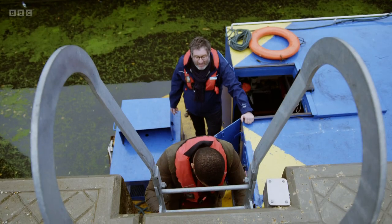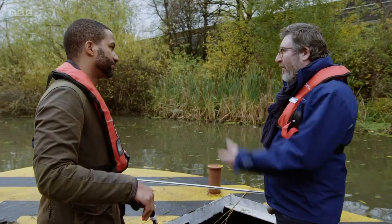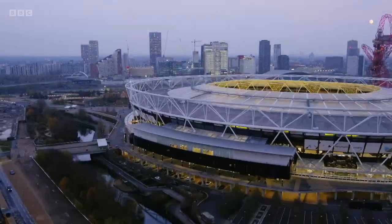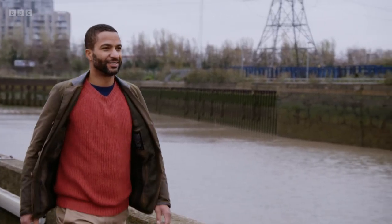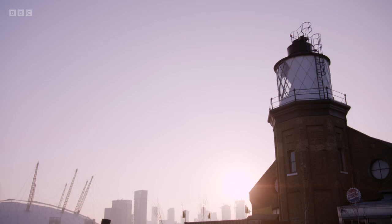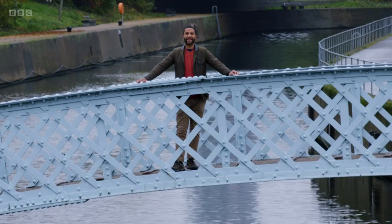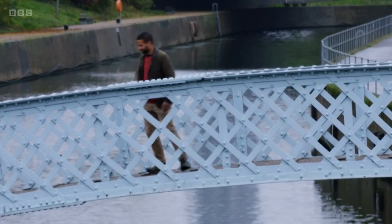I'll find out how the Lea faces a battle today with plastic waste. We don't want the plastic ruining the wildlife. And I'll hear the music of the future in London's only lighthouse. I'm Sean Fletcher, and this is River Walks.